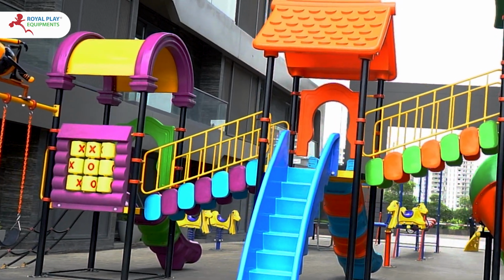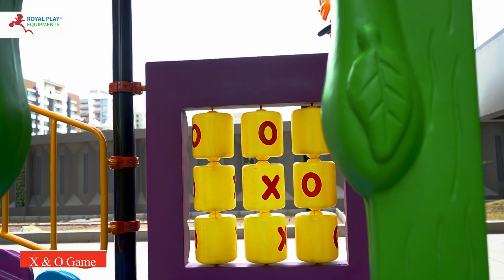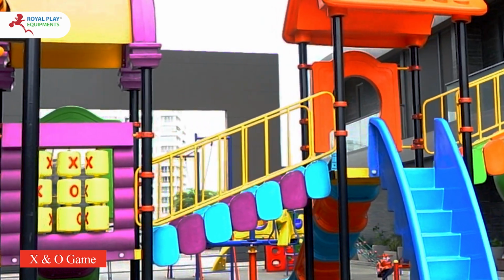But the fun doesn't stop there. Engage in some friendly competition with the X and Zero game, perfect for sparking strategic thinking and fostering friendly rivalries.